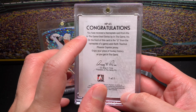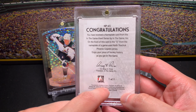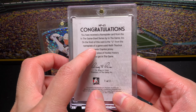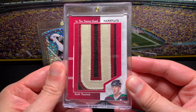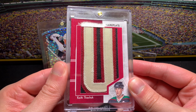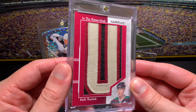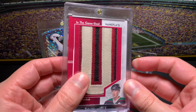There is a Modano in a similar thing that we'll get to in a moment. I believe they're sequentially numbered so that each one of one represents one of the letters in the last name. And this is a game-used piece, so that's very important from the nameplate. That's just a neat card. Plus the Coyotes, while I wasn't a big fan of the Coyotes themselves, the color scheme I can't argue with. These are just nice looking patches and nice looking cards. Very cool. So that's a 1 of 1.